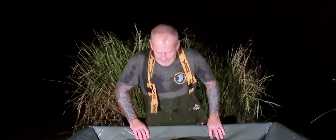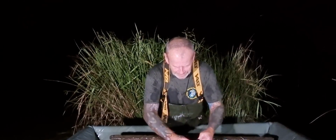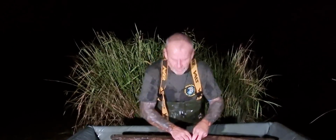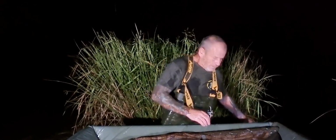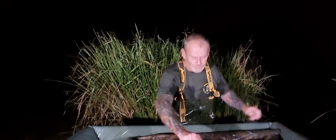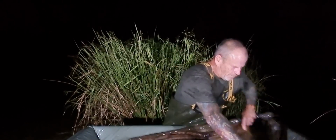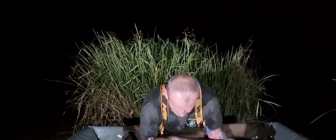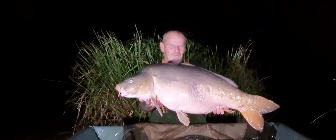Alright, and this is the fourth fish of that little series of bites. And the third 40 pounder in a row. And this time we got a mirror. And it's a nice one as well. And this one, I'm going to try and get it done before this rain gets too heavy. But this one come out at 47.12. What a way to finish a fantastic week's fishing on this wonderful venue.